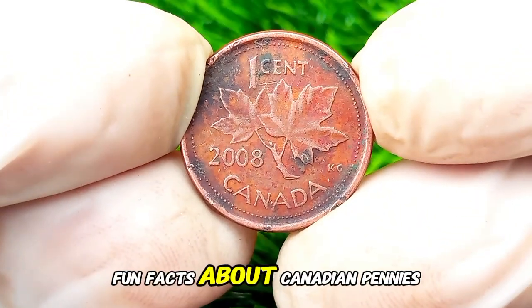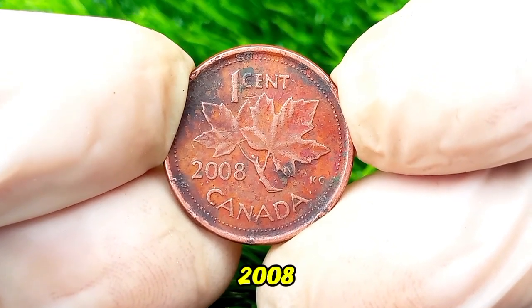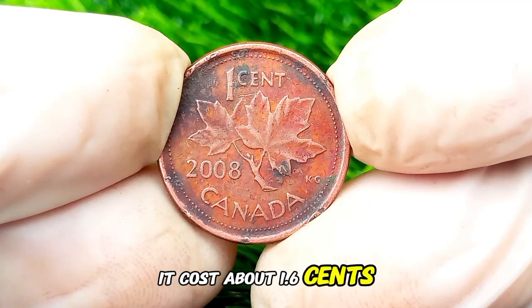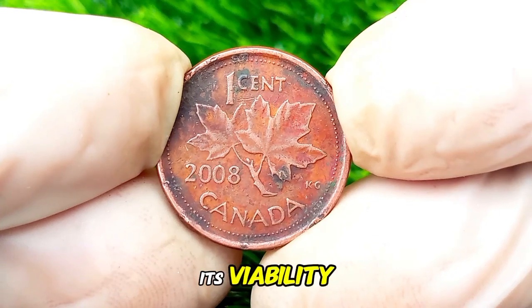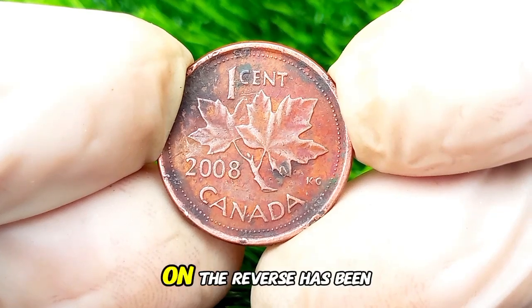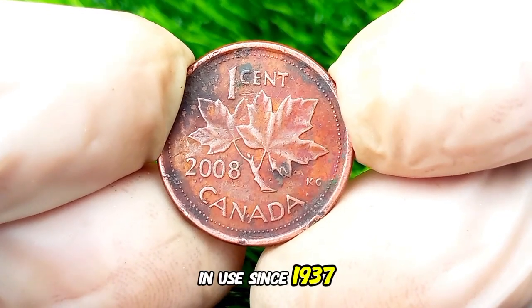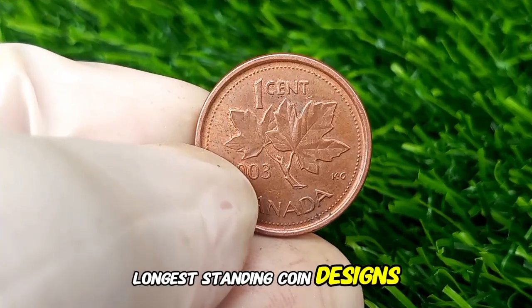Fun facts about Canadian pennies. Here's a fun fact: by 2008, it cost about 1.6 cents to produce a single 1-cent coin, leading to increased discussions about its viability. Another interesting point is that the maple leaf design on the reverse has been in use since 1937, making it one of Canada's longest-standing coin designs.